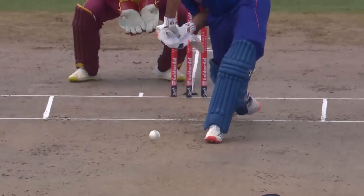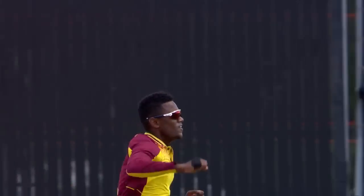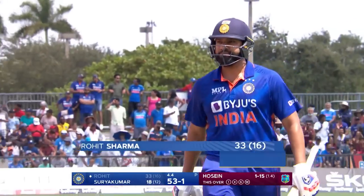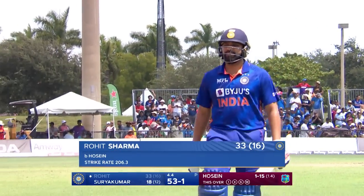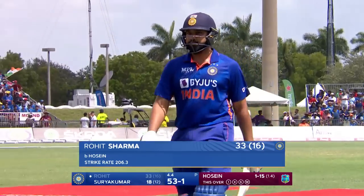I'll be a little disappointed with that, Rohit Sharma, because he looked to be in good touch. Again, just a little bit of turn. Excellent bowling from Hosein. Held it back a little bit, got his length right. Rohit Sharma's got to depart for 33. India 53 for 1.